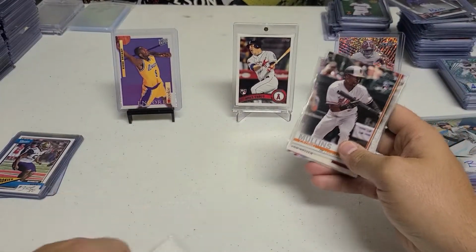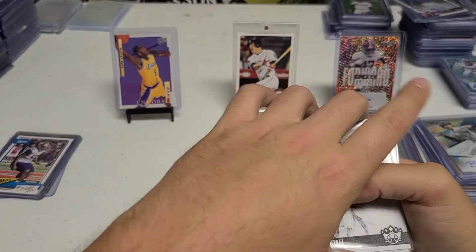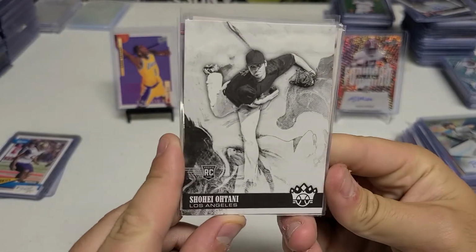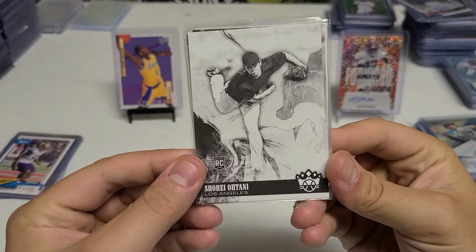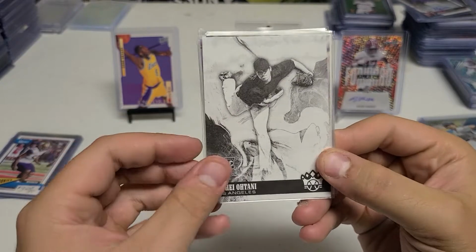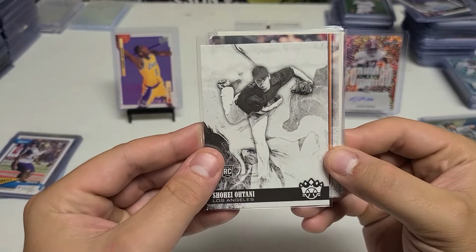But this one right here, probably going to hold on to about $33. We'll see. And I think it's only going to go up if he maybe gets MVP. I don't know. But really solid year for him. So I can see this card just going up and up, especially because it's a variation. Okay, it's not just a regular base.